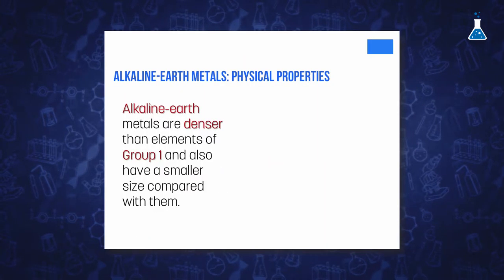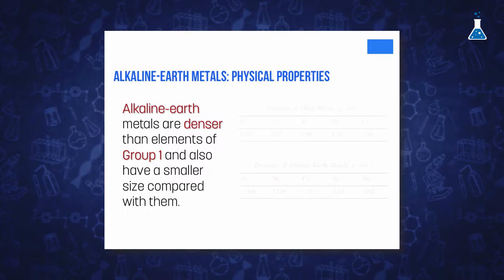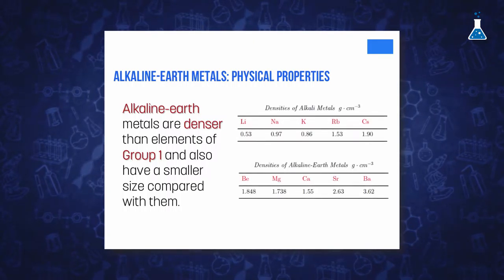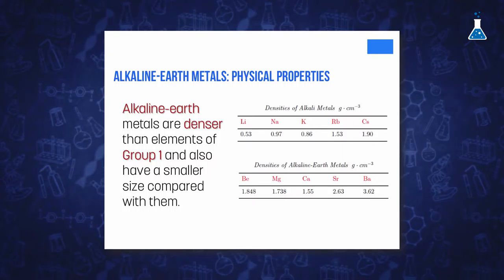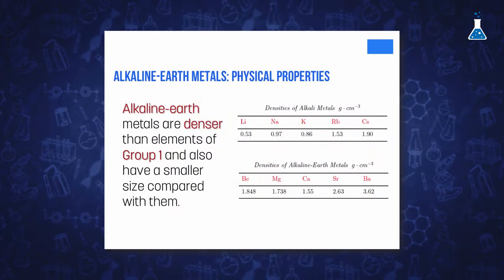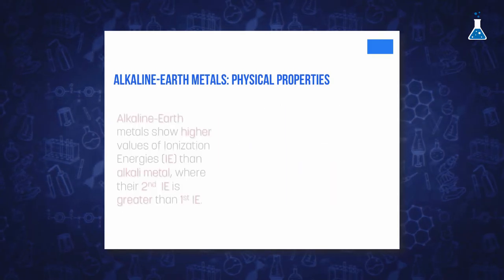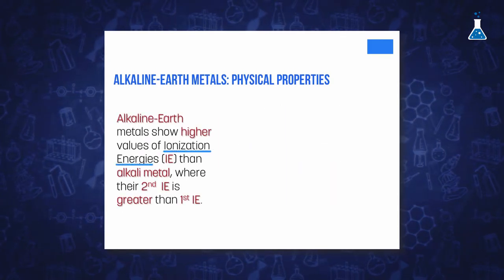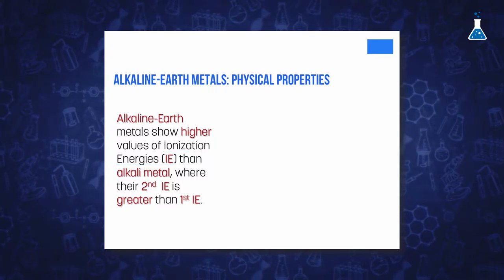The alkaline earth metals are also denser than metals from group 1. The high density of these elements with respect to alkaline metals is related with their smaller size compared with that described for their neighbors in group 1, according to the increase of the effective charge in the nucleus. This reduction in size is responsible for higher values of ionization energy, with an exceptionally high first ionization energy due to the presence of paired s electrons.